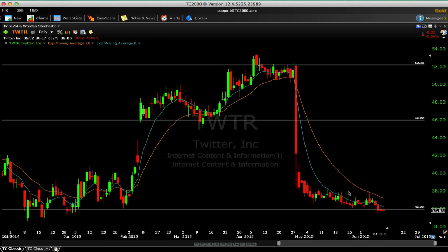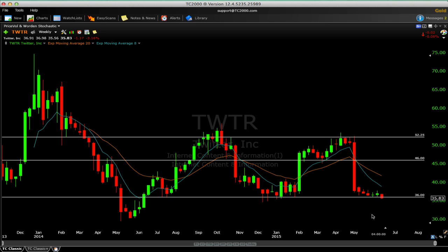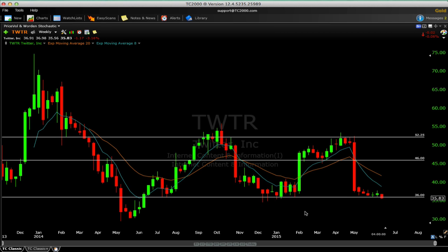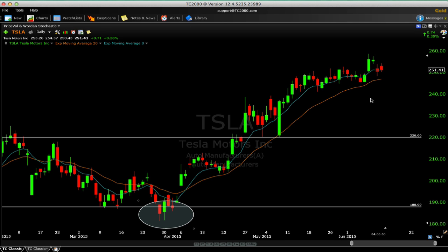And Twitter still struggling to stabilize, still can't find its footing. It's below $36 now. Weekly chart, let's see how this thing closes. Weekly chart looks pretty poor here. This will be the lowest close going all the way back to basically a year ago, June. So a 52-week closing low is almost on deck here for Twitter. So certainly not a very bullish name right now.